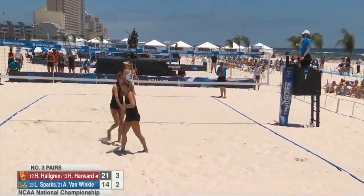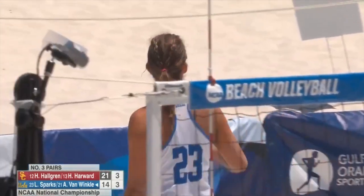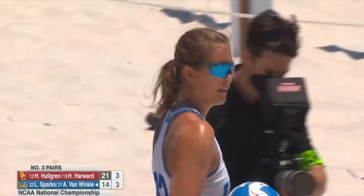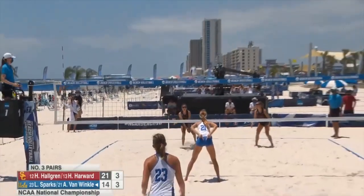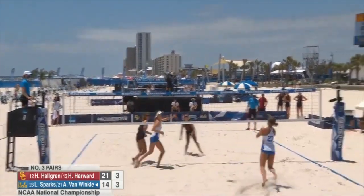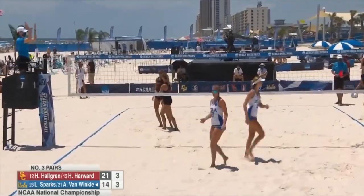A little delay in the swing of Lindsay Sparks catches Haley Harward kind of change in directions, able to get that ball down. She makes some incredible plays. Steinmetzger calls her the magician. Yeah, she changes the tempo, slows her arm down, speeds it up, all sorts of different things that can really challenge the defense.